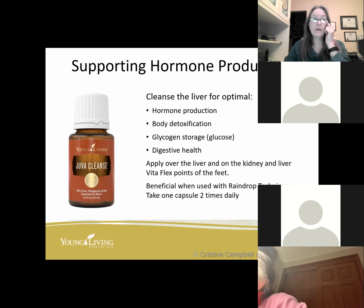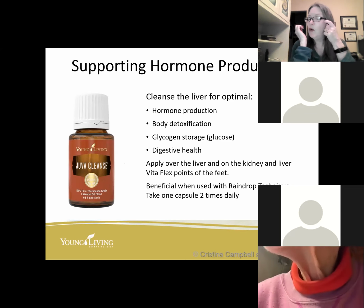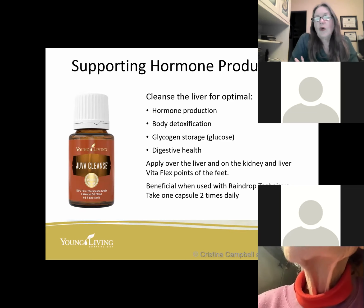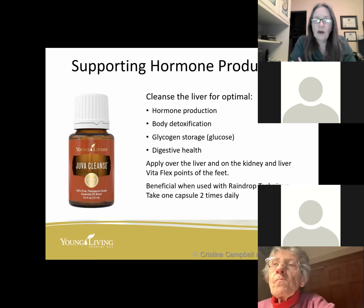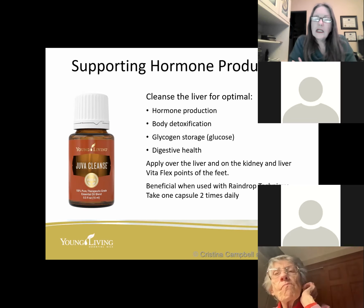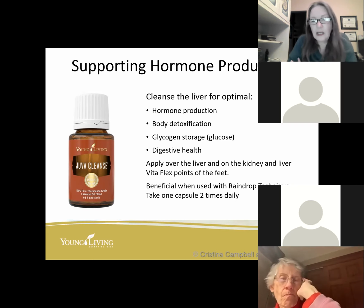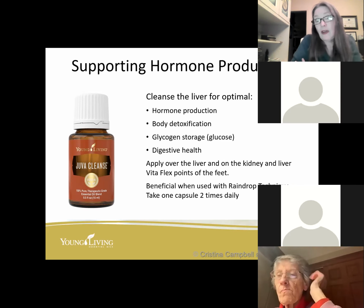Okay, supporting hormone production. We've talked about cleansing before, and I always say cleanse the colon before you cleanse the liver. So once you cleanse the colon and you're coming into looking at the liver, you want to cleanse that liver for optimal hormone production. You also want to cleanse it for body detoxification, because this is where our glucose or glycogen is stored, and it will enhance your digestive health.